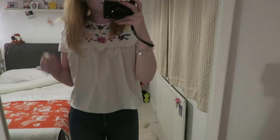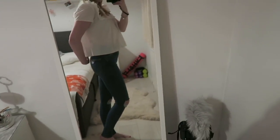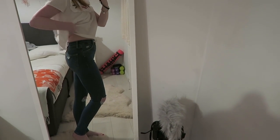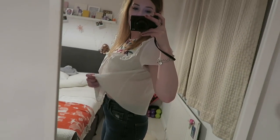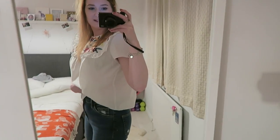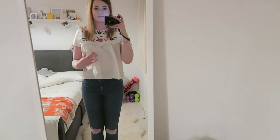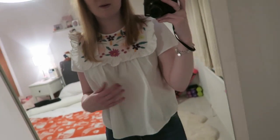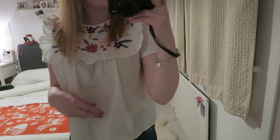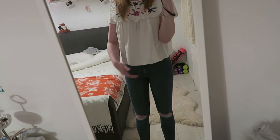This is the top that I got. I'm not really sure if I like it. Oh, it's quite, I don't know, I don't think I like it. I might have to take it back, people. I don't think I'll wear it. It's not very flattering, is it? Also, it doesn't work with people who have boobs. It just tucks in between them. It's so annoying. Oh, I think it's gonna have to go back. Gutted. I really, really like this top. I've looked at it so many times, but I just don't think I will wear it, to be honest.